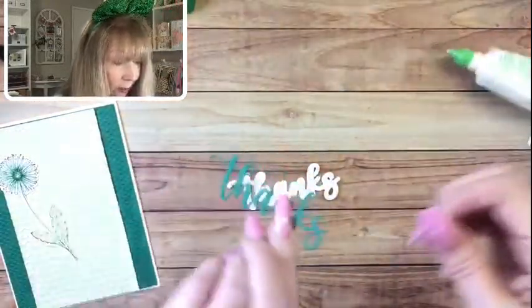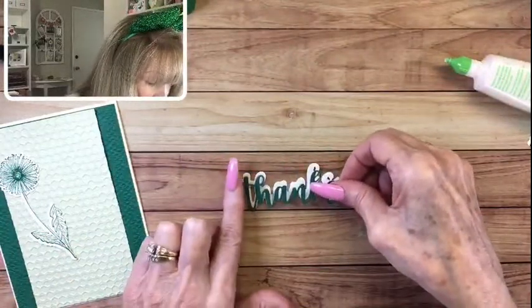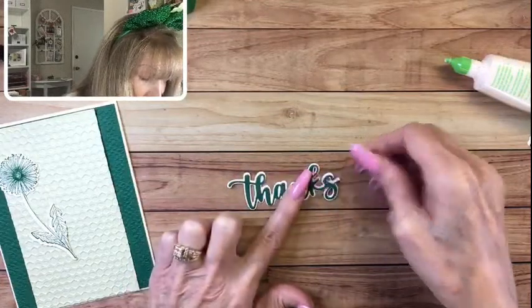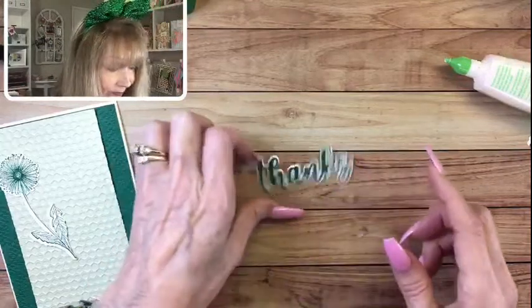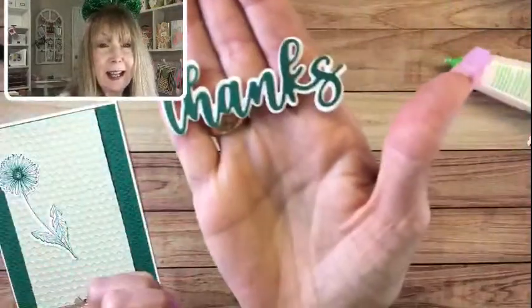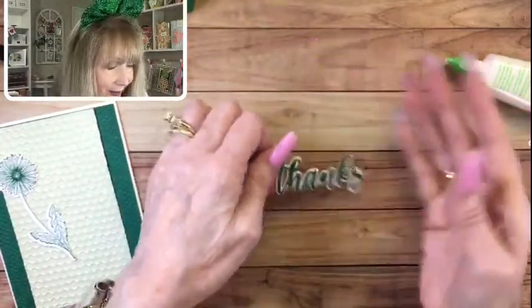Okay, so now we've got just a little bit of glue on there. And we're going to go ahead and press the thanks right on there. And I just love the way that looks when you get it done. Isn't that just neat? I'll hold it up for you so that you can see it. Isn't that, I just love the way that looks with that white border going around. Really neat.